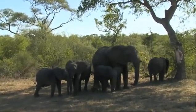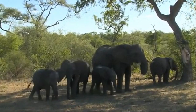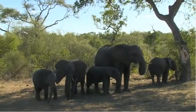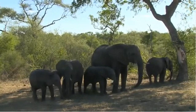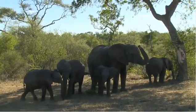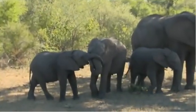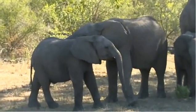We have Tebs on camera, and that is a herd of elephants resting in the shade. We have James and Andrew on foot, and we have Lou and Jerry in final control. So not uncommon to find elephants just resting, or very restless if you're a young Ellie bull like the one right in the middle.